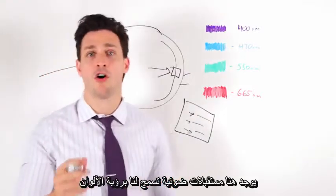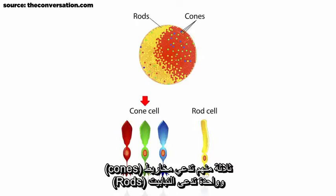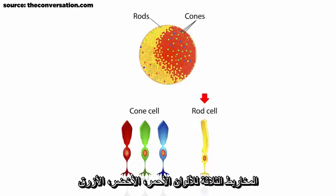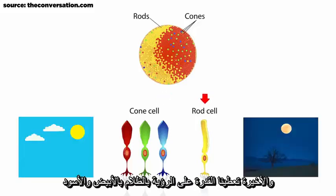These photoreceptors are what allow you to see color. And there's 4 types of these photoreceptors, 3 of them being cones, 1 of them being rods. The cones are red, green, and blue, and they allow you to see color in the daytime. Rods allow you to see at night without any color.